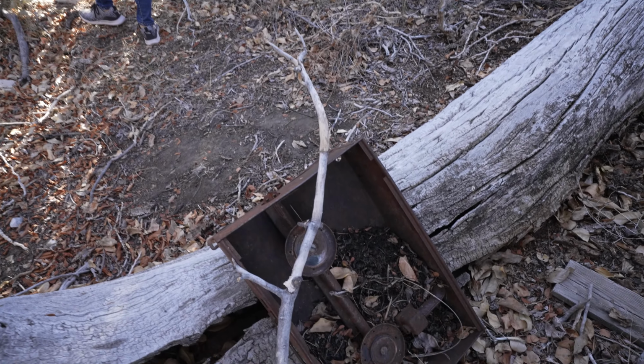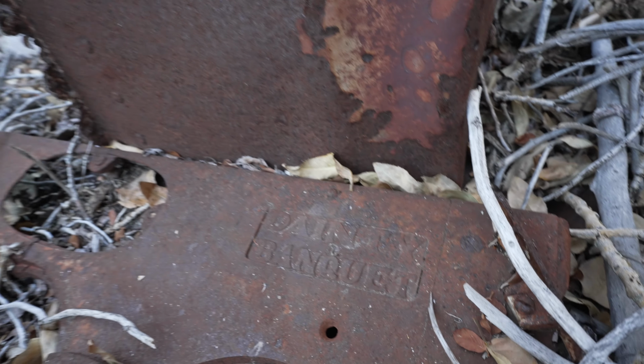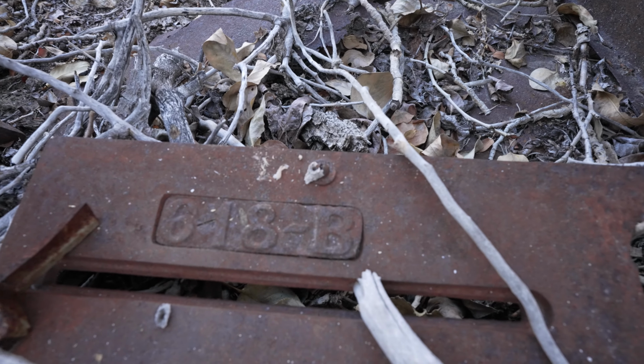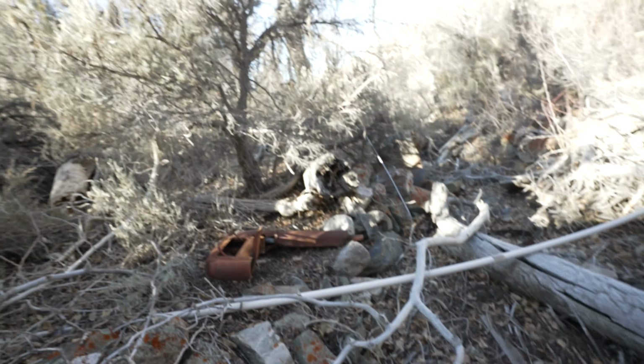Grabbing onto this stick. No idea what that was. I don't know either. But the other thing kind of looks like a stove. Maybe not. No, I think you're right. It says it's a Danny Banquet. Is that what that says? Maybe that's its serial number. I don't know. I think that's part of an old washing machine.